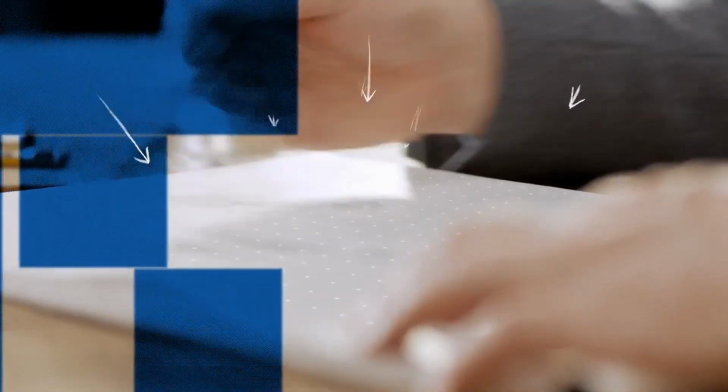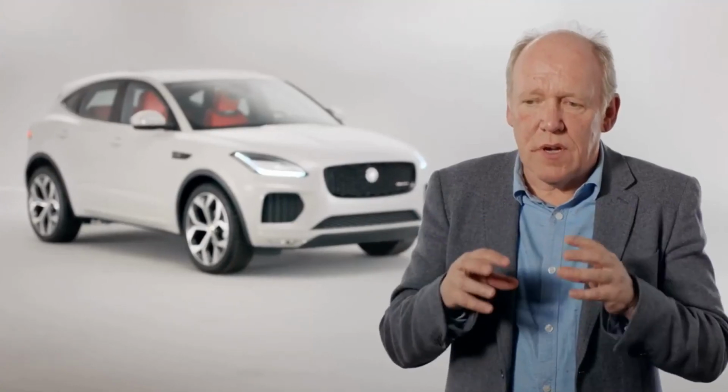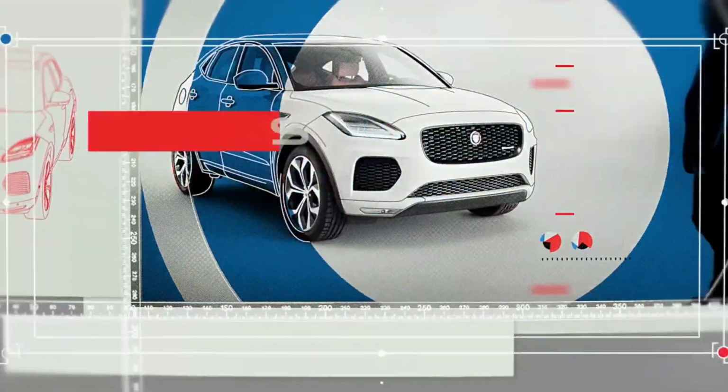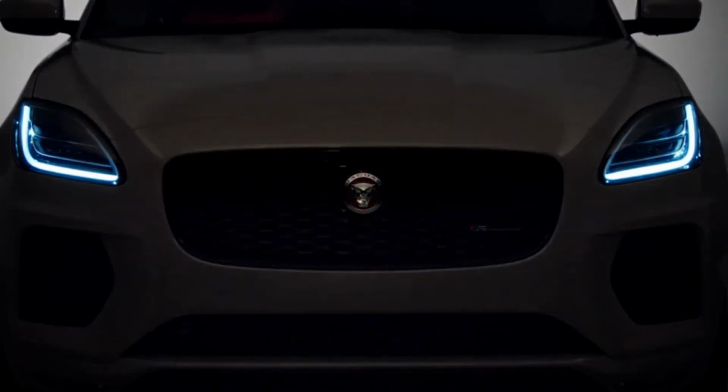What I like with any Jaguar is a sense of fun about it when we get inside it. Yes, it's a very serious product, but this car in particular, I wanted a sense of fun to exude from it without diminishing its value in any way.